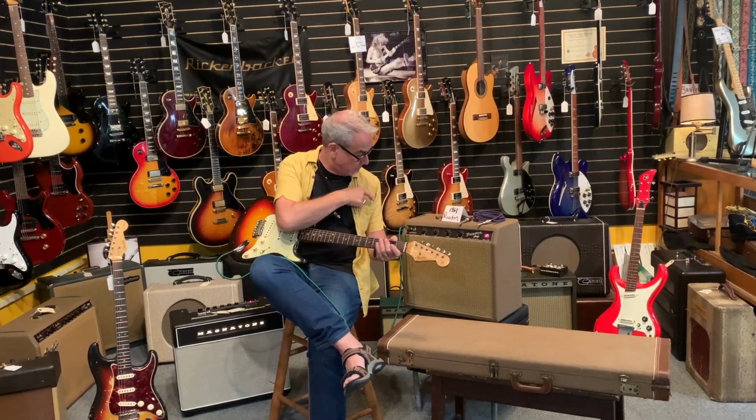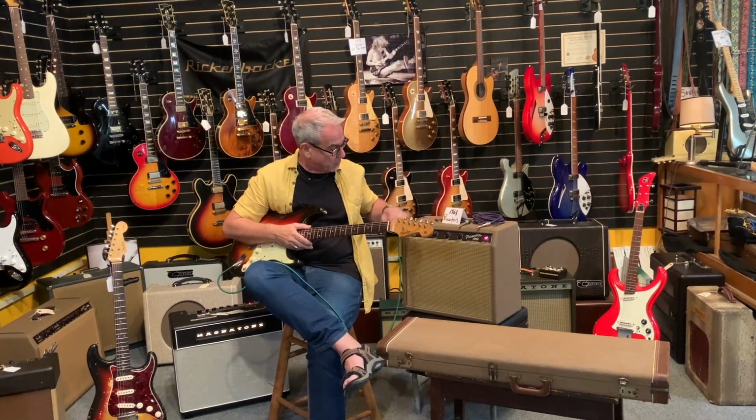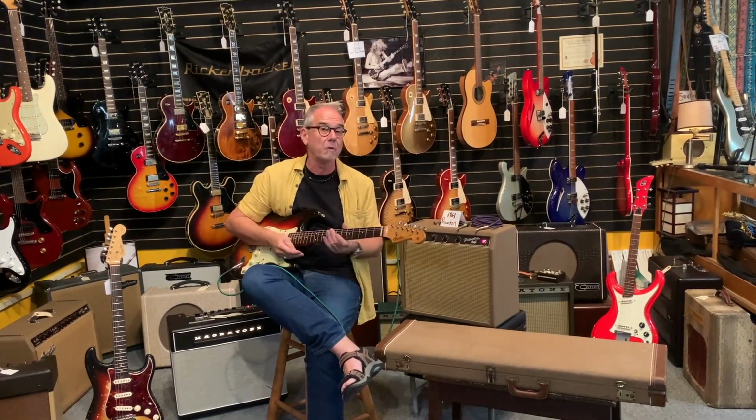And this is a 1961 all original Princeton amplifier. I'm turning it up to about 8. I'm turning the tone up to about 7. I'm turning off the tremolo.